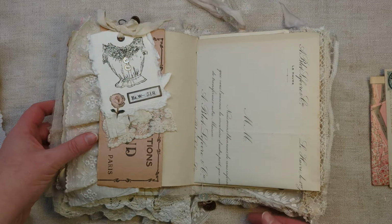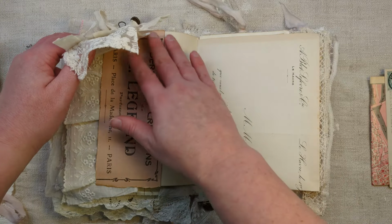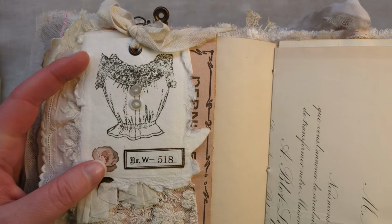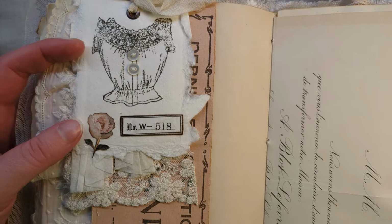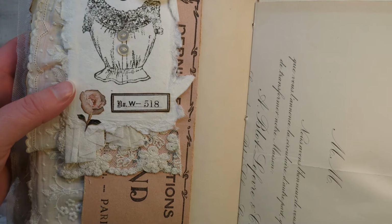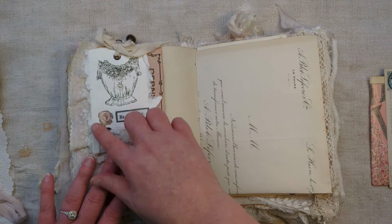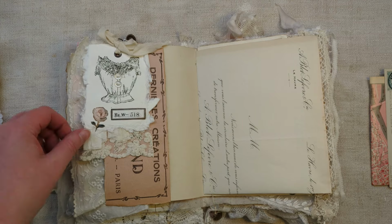So yeah, she's made that as a belly band. And then she's made a tag attached to the top of it. And I'm pretty sure that is one of my rubber stamps. That is so cool. I love that. And then I think that's another one of Tracy's Art House Whimsy. Oh, a little teeny tiny version. She must have shrunk them down a lot that she's added there. Oh, I love the tiny buttons that she's put on the image as well.